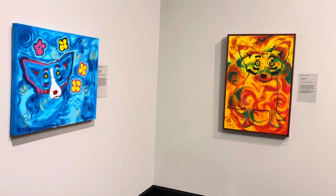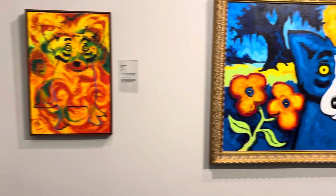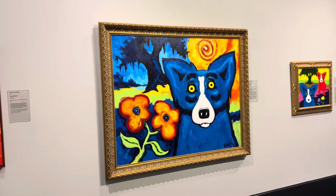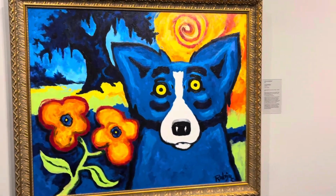Is the dog on the water, under the water, through the water? Yeah. This is George telling you, in case you haven't figured it out yet. Yeah, he makes this stuff up. This is called Alice in Wonderland.